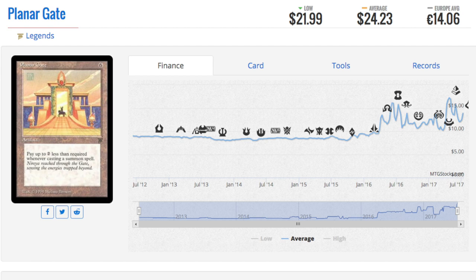It costs a lot. It costs 6, and you get to pay up to 2 less than required whenever casting a summon spell. It's good, it's old. I remember playing this when I was much smaller and I always enjoyed it.